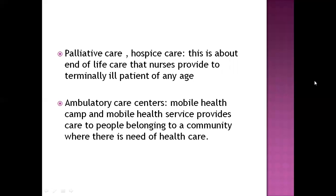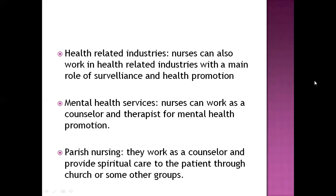Next is ambulatory care centers. These are mobile health service care centers. They can be health camp or other health services. They care for people belonging to a community who are at risk group, who need the health care at that time. Nurses can also work in health-related industries with the main roles of surveillance and health promotion.